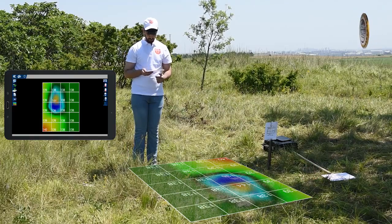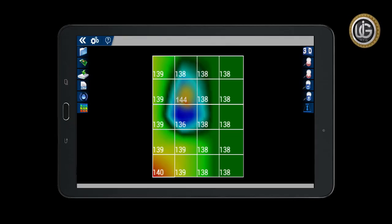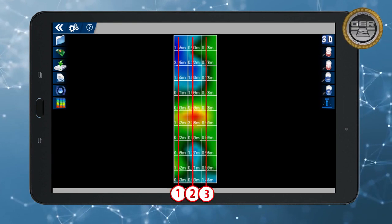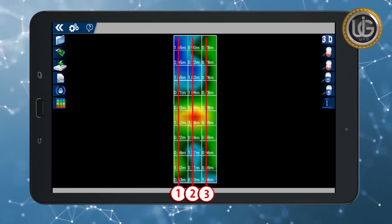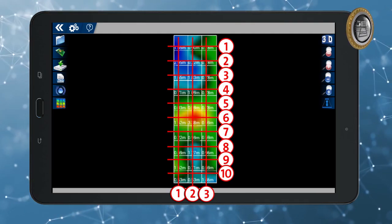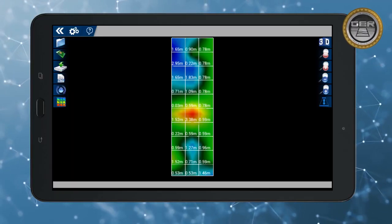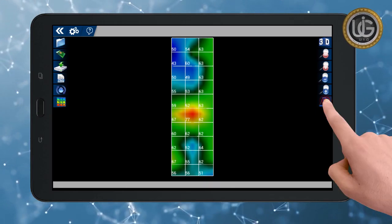The image is composed of a grid of squares that represent the number of steps and lines that have been scanned. For example, we have a grid consisting of 3 columns and 10 steps per column, which means 3 lines of scan, and each line consists of 10 images captured. The following parameters will appear on the image: the depth of the target in the ground, the value. To view the depth, press the View Depth icon.